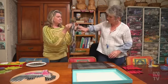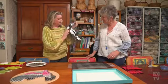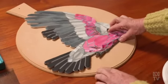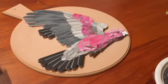So then you could just put other tiles up around it? That's correct. Trim that off. And I've grouted this already, and this is a galah that I have cut the mesh away. So this is a freestyle piece ready to go up on a wall.